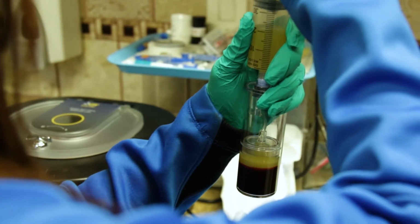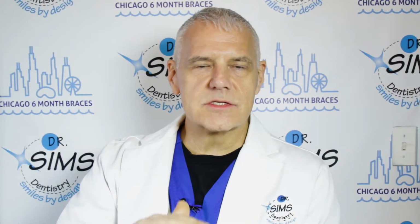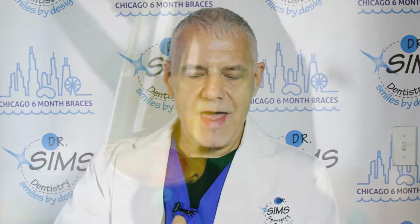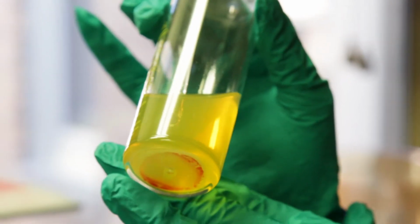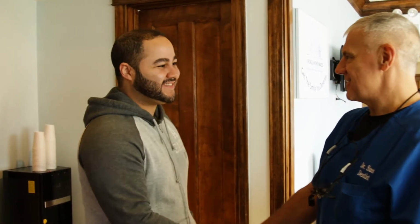Then we draw off the platelets and the plasma, and we do a second spin to further concentrate those platelets and other growth factors. And then that stuff is the platelet rich plasma, the PRP. And that stuff can be used for many, many different things that they're finding. And we have our patient today that we're going to be using this PRP therapy for hair restoration.